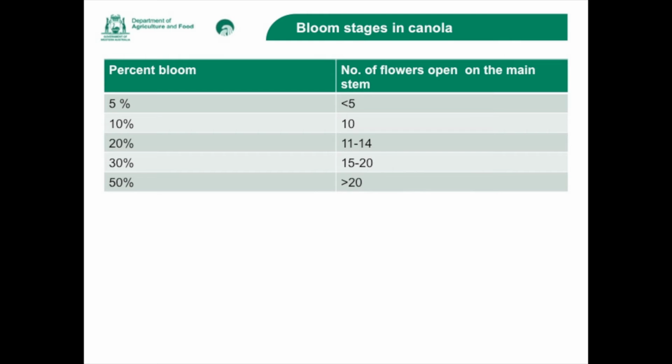The petals that have already formed start falling, and at 60% bloom you will see the yellow color starts to fade. At about 80% bloom, most of the pods are on the main stem and branches, but the number of flowers has significantly reduced on the main stem.